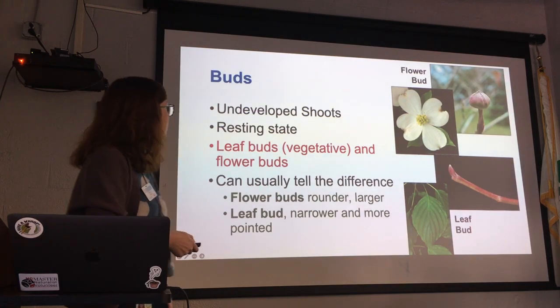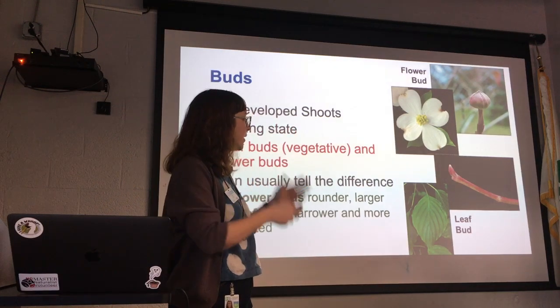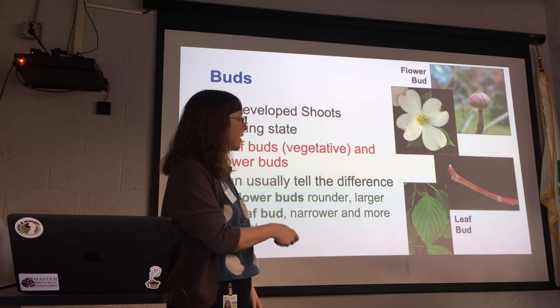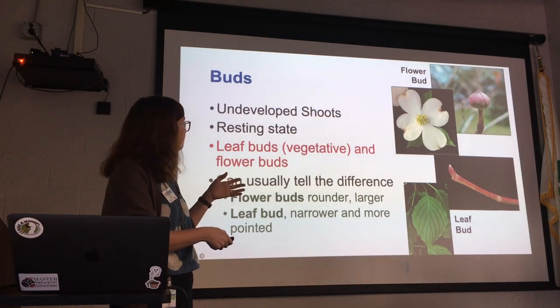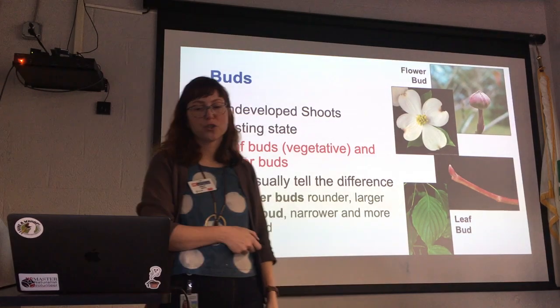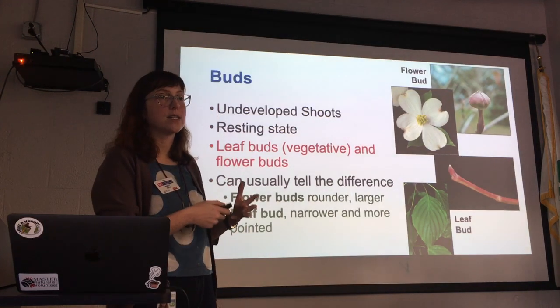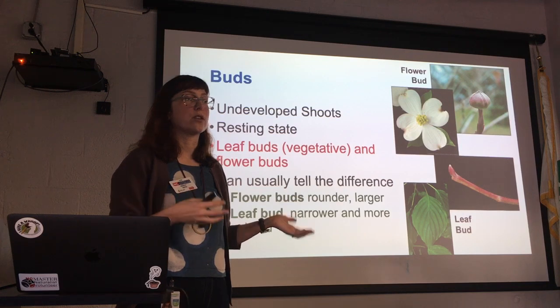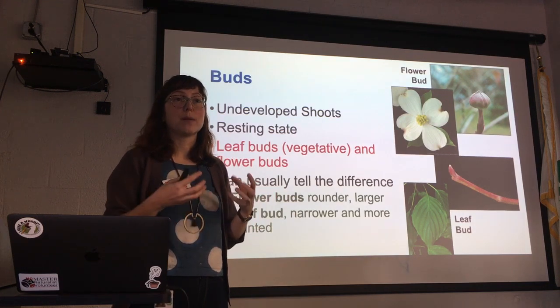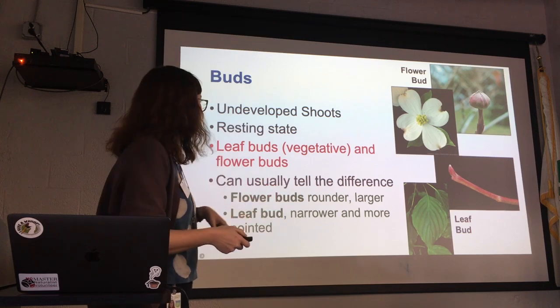Throughout this, you also see that once the plant gets growing, it's setting up that structure like we've been covering throughout this first section, where you have buds, which are undeveloped shoots. They can be either vegetative or flowering. They're kind of that resting state. So if you go out and look at a lot of your plants right now, they're covered in buds. For some of the things that are about to bloom sooner, the buds might be getting fat, right? They might be starting to think about it, but they're not quite out yet.